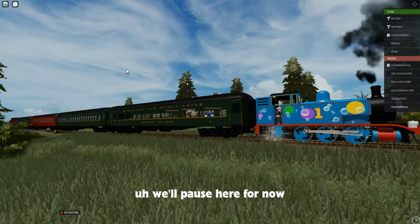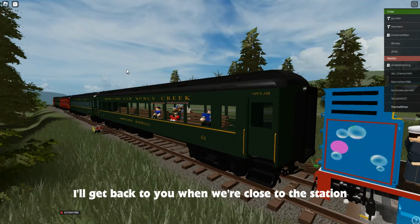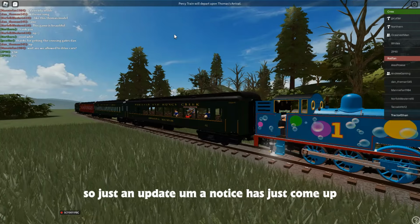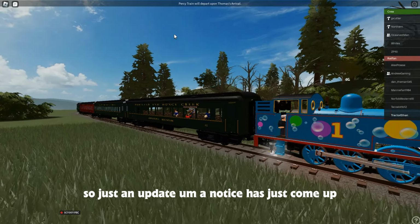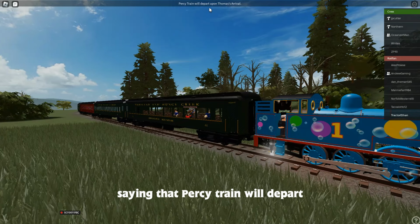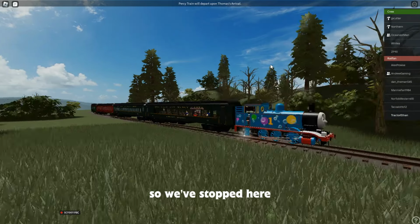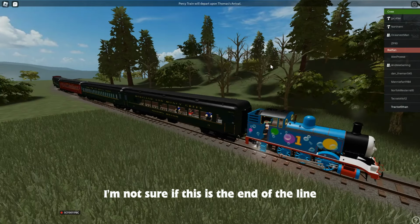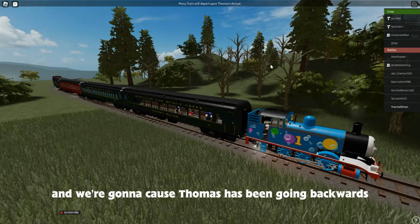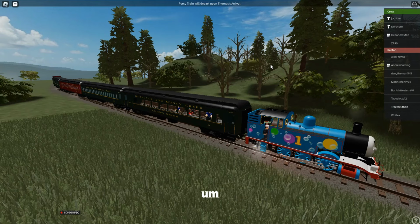We'll pause here for now, and I'll get back to you when we're close to the station. So, just an update, a notice has just come up saying that Percy train will depart upon Thomas's arrival. So, we've stopped here. I'm not sure if this is the end of the line. And because Thomas has been going backwards, I don't know if he's gonna start going forwards again.